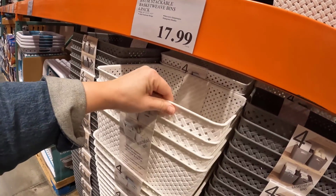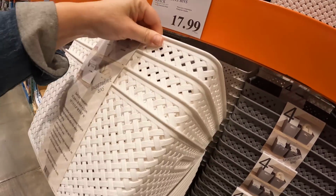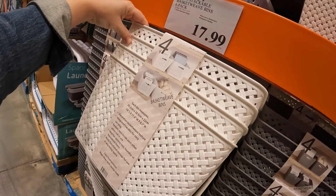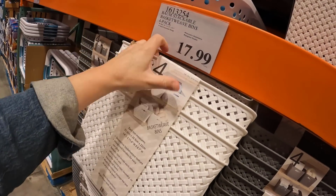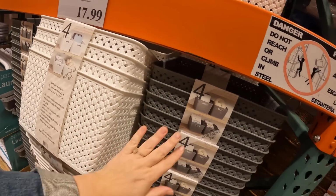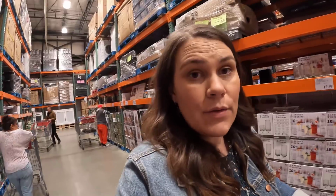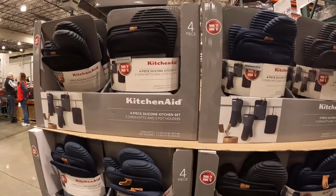It's a good deal on these baskets. You get 4. This one only has 3. 1, 2, 3, 4. Nope. You get 4 for $17.99. They come in white or gray. I use a lot of those kind of baskets in my home, but I usually get them at Target. I feel like $17.99 for 4 is a good deal.